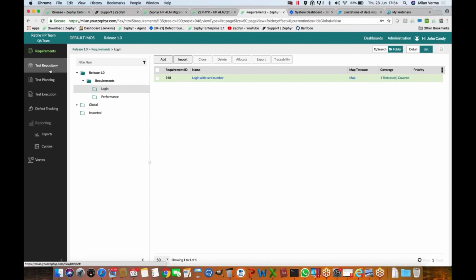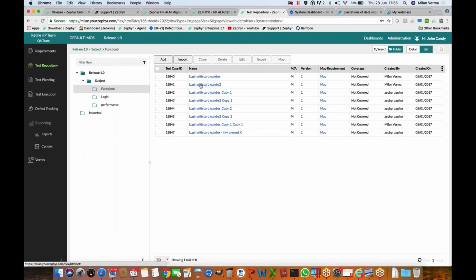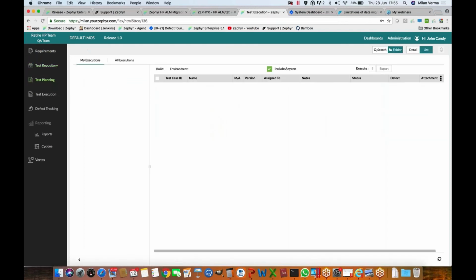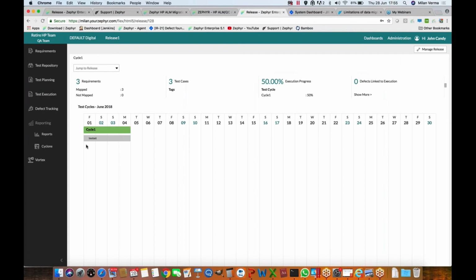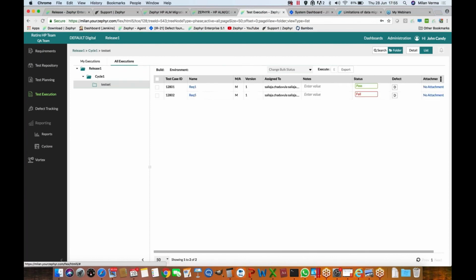If we go into the test repository, we'll observe any structures recreated here, along with the test cases. So they've been brought over. In the test planning, I don't believe there are any test runs over here nor execution, but I do have another project, which I ran just earlier, which does have some data in test planning, and we've got some data in test execution as well. Open up the test set, and we can see the pass and fail statuses.